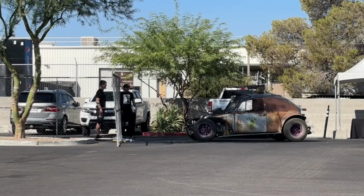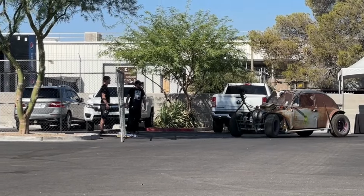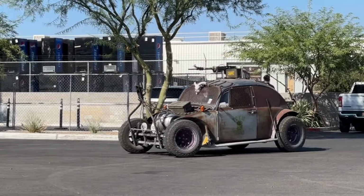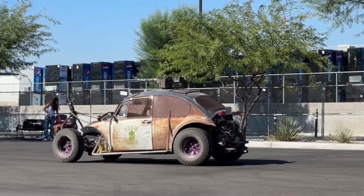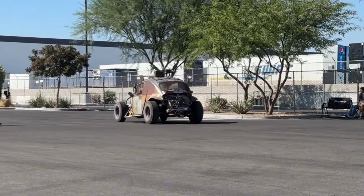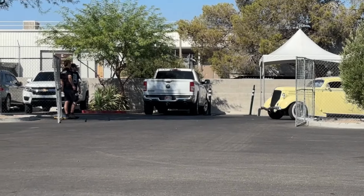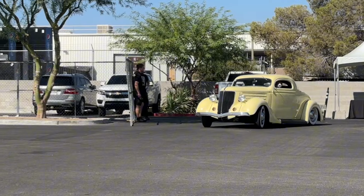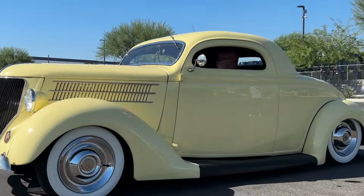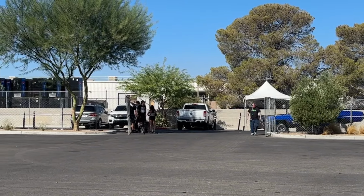Got some Mad Max Baja coming in here. Looks like it's got a big 50 cal on the roof. Comes the tail dragger, the sled. Beautiful car. Here come the Lolo. Lowrider number two for today.